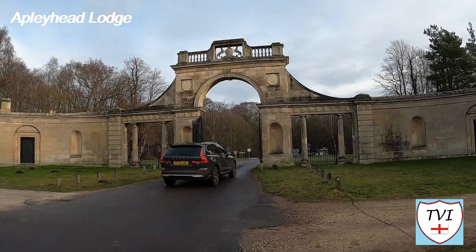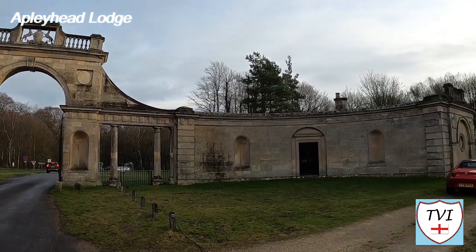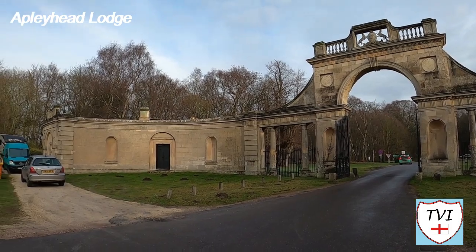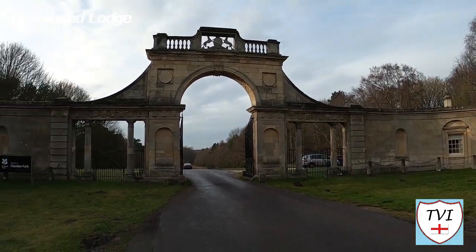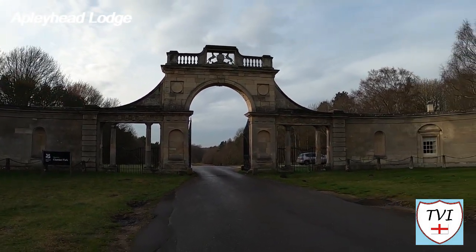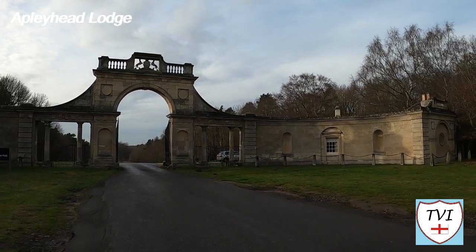Here we find Apleyhead Lodge, as we have now crossed the parish boundary into Elksley. The 18th century gateway and the attached lodges are Grade 1 listed buildings, much like the entrance piers at the southern end of Limetree Avenue which we saw in Carburton. This means, of course, that both entrance gates to Clumber, both at the north and at the south, do not fall within the parish boundaries, which is really weird to think.